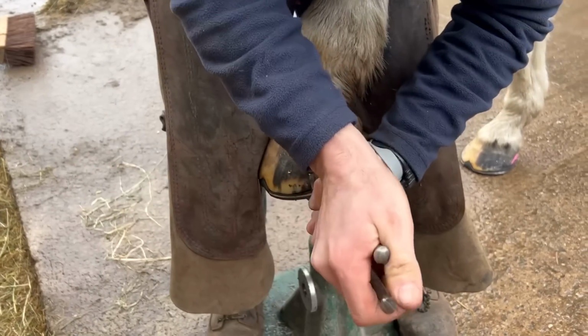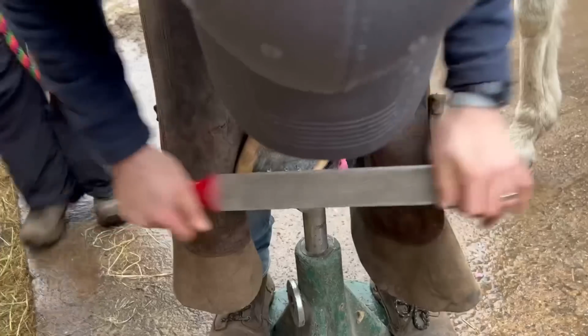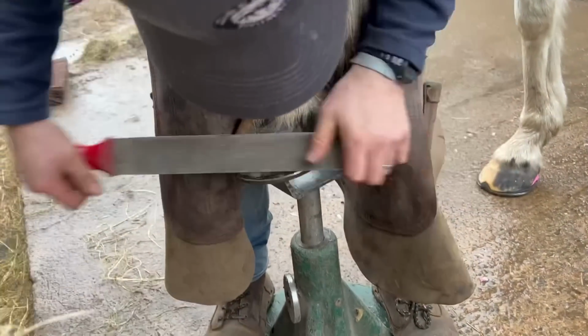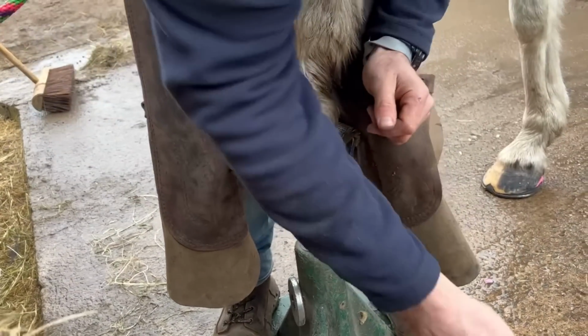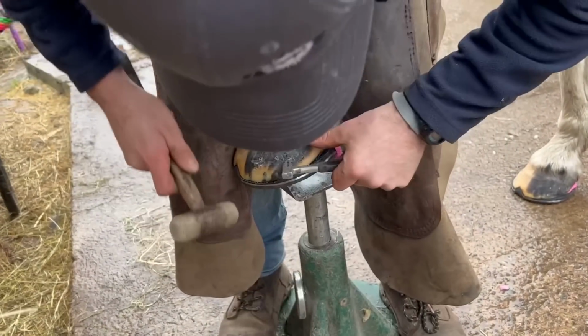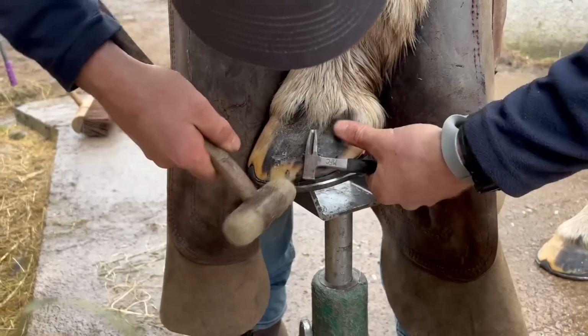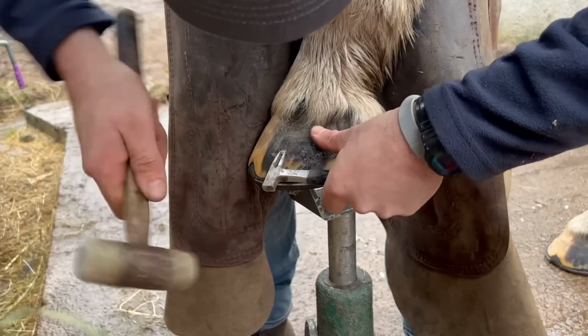Teach me for not tying it, wouldn't it? So good he's standing there. Oh yeah, that's why I didn't bother tying it. Hope he's not going anywhere. How old is he? I can't remember what you said. I think he's coming 12. Yeah. If every horse stood like this, everybody would be a farrier.